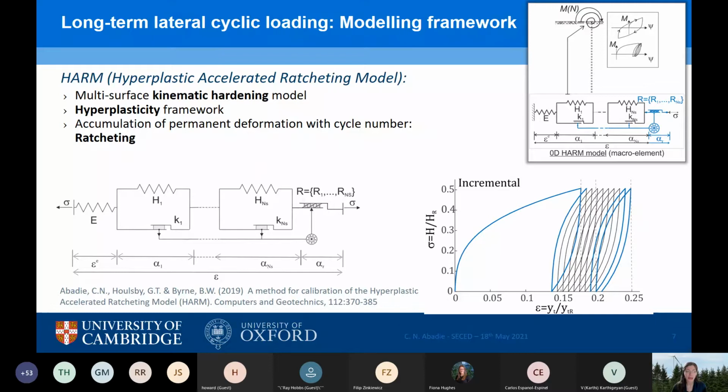The major aim of this model was to capture the accumulation of permanent deformation with cycle number, which is called ratcheting and is a challenge in itself. And you've got a schematic of the spring series on the left-hand side of the diagram here. And on the right-hand side, you've got the sort of response that we managed to obtain using this model.